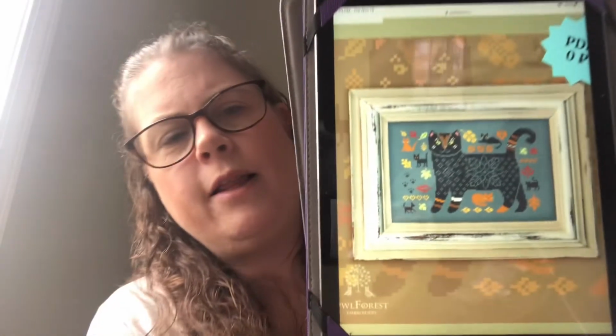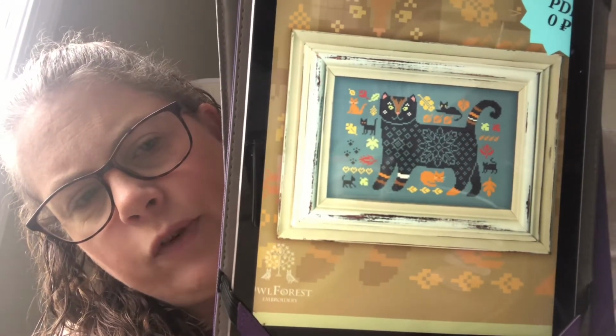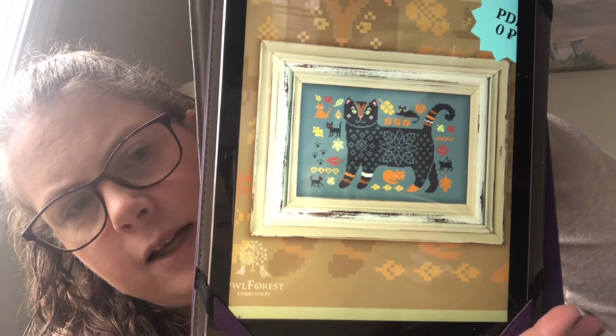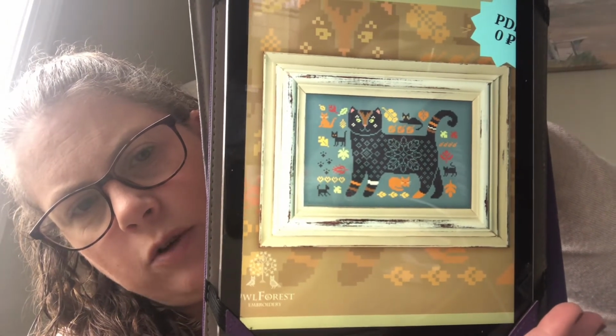It's doing the circle of death thing. It's called Autumn Cats. And there's that beauty. This is also for free. It is amazing. And I love it. And you should love it too. No, just kidding. If it's not your thing, it's not your thing.